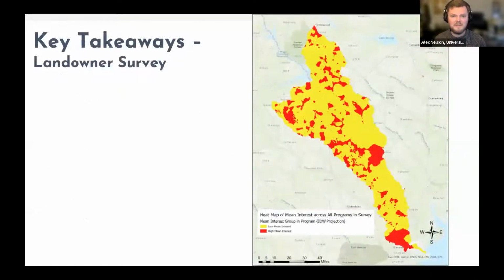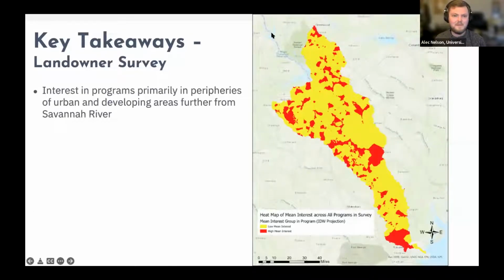So in summary, for the landowner survey, we found that interest in programs appears to primarily be in the periphery of urban and developing areas further from the Savannah River. You can see on your right, this is our mean map of interest. So the average interest across all the programs, where is that located? And high mean interest is in red, so 3 or above. So you can see that located in neighborhoods a bit further away from the Savannah River, at least not the entirety of the Savannah River.